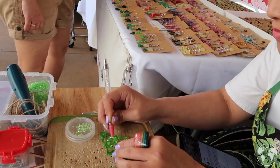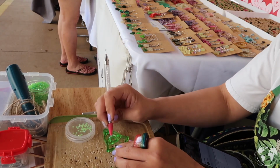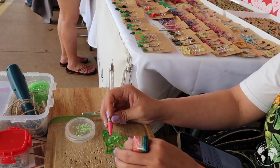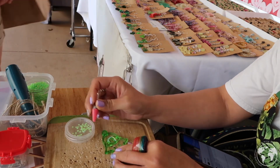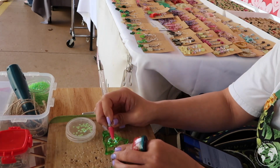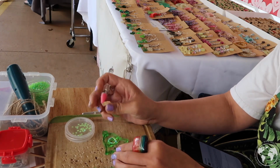So yes, I was bummed out that there wasn't a good turnout. I did have a customer just randomly crossing paths with me. She didn't even know about the market, but she just so happened to be at this school, and she has purchased from me before from the Aloha Stadium a couple of months ago, so she bought a few things to support my shop. But you know, these are the things that you have to go through as a small business owner and vendor. You have to try to see if it works for you.